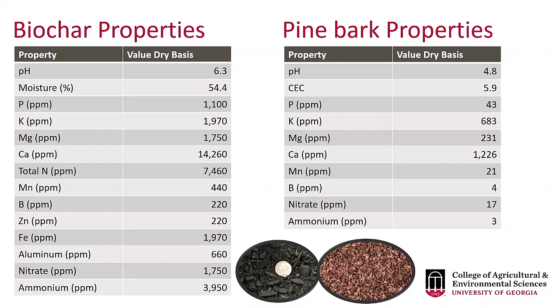The problem with biochar that we have seen in other trials is that the pH of the biochar can be very high. And this is a problem because it can increase the pH of the soil. Our biochar has a pH of 6.3. I know it looks high, but it's not as high as other biochars that we see that have pHs of 9. So this is the biochar that we are using.